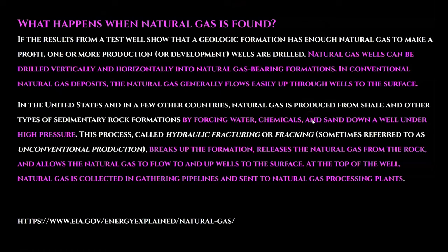Natural gas wells can be drilled vertically and horizontally into natural gas-bearing formations. In conventional natural gas deposits, the gas generally flows easily up through the wells to the surface. Here, by forcing water, chemicals, and sand down a well under high pressure, this breaks up the formation, releases the natural gas from the rock, and allows the natural gas to flow up to wells at the surface. At the top of the well, natural gas is collected in gathering pipelines and sent to natural gas processing plants. Does any of this sound familiar?